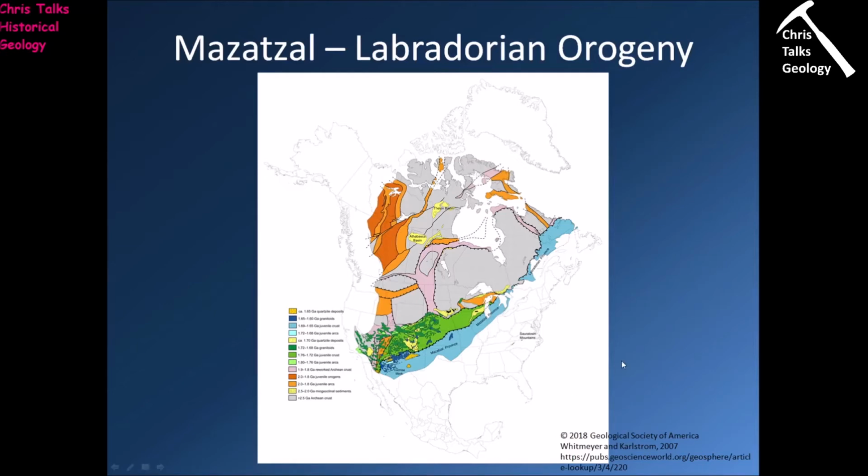So both the Yavapai and the Labradorian orogenies are relatively straightforward and easy to understand. They are essentially just operating on exactly the same principle as the Wampme orogeny that we discussed a few slides earlier.